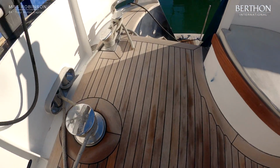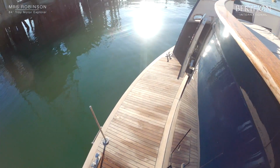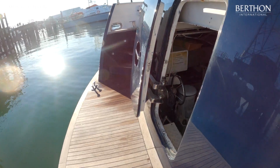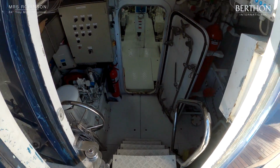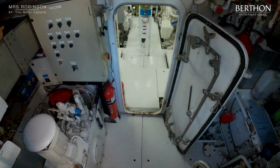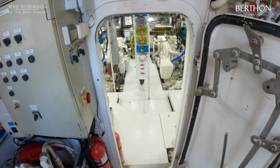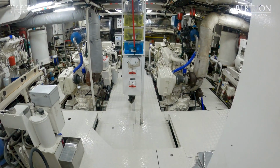Capstans port and starboard for rope handling on the aft deck, and then down onto this fabulous swim platform and into the aft lazarette, watertight door into it, and then another watertight door into the engine room. And here we are in the cathedral.